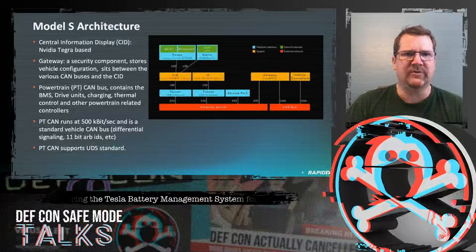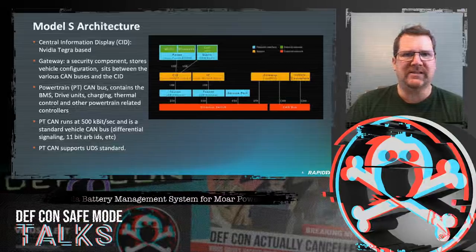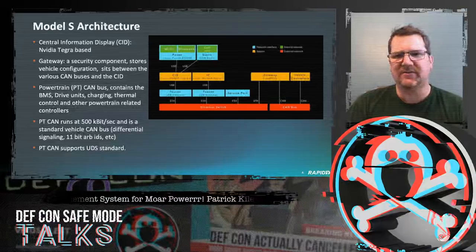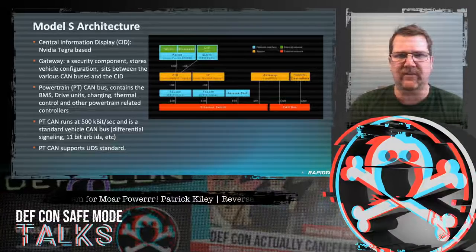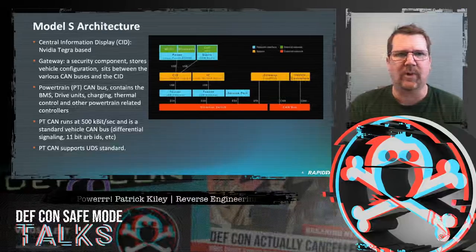The next component that's really critical to this is the gateway. The gateway sits between the central display, the instrument cluster, and the rest of the vehicle. It acts as a firewall between the various CAN buses and between the CAN buses and the infotainment features, as well as the internet connectivity and Wi-Fi connectivity, etc.